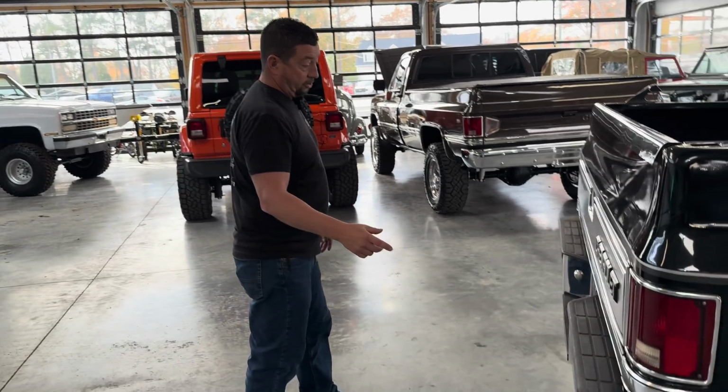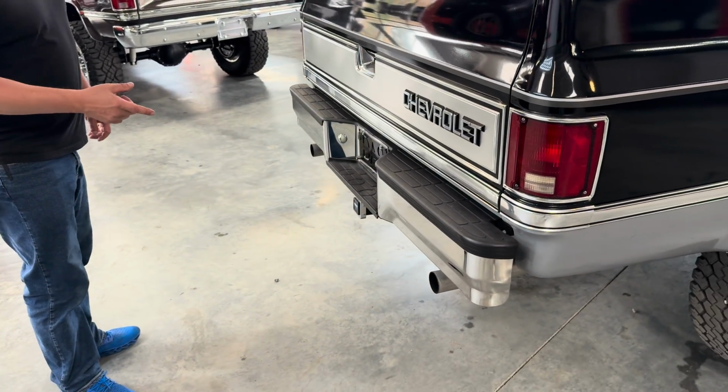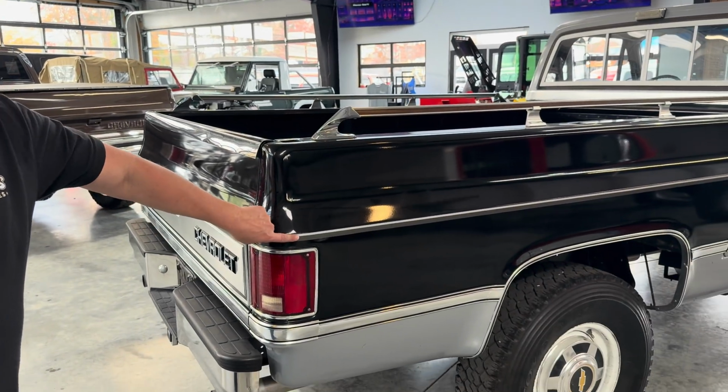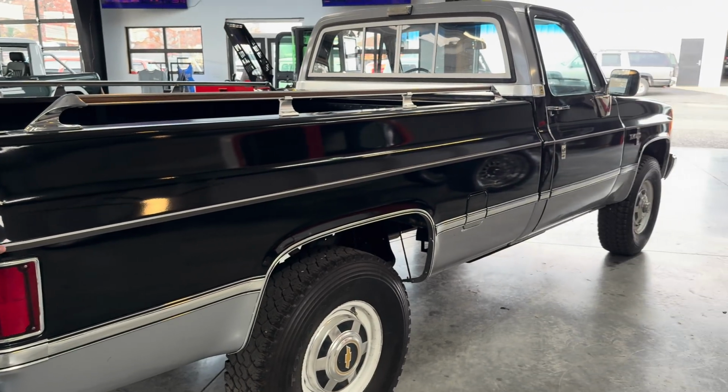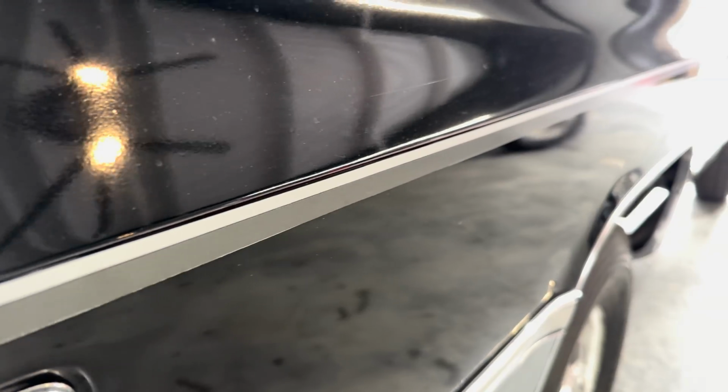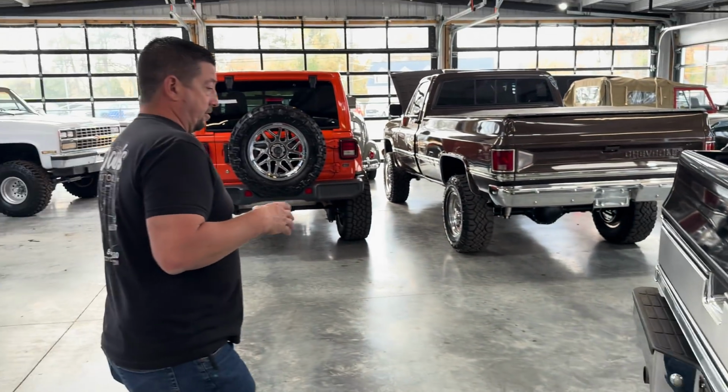We knew this was not era correct. Also the exhaust we knew was not. We also knew the hitch is much newer. So that was kind of confusing on a truck that had nothing else done. This is original paint. The pinstripe, in case you didn't watch the other video, was dealership added. It still has the original hoses under the hood, yada, yada, yada.